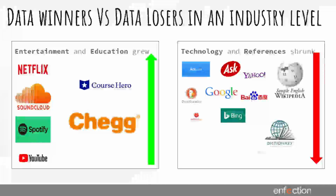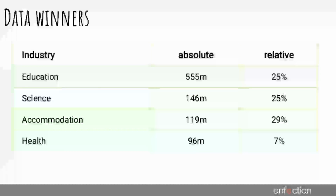On the other hand, he also noticed a decline in technology and references traffic. Technology here refers to search engines like Google, Yahoo, Bing and so on, and references refers to things like dictionaries and encyclopedias. What he deduced was that over the last 2 years, while the search and traffic for entertainment and education grew, the traffic for technology and references declined. So let's go into detail and figure out what happened.